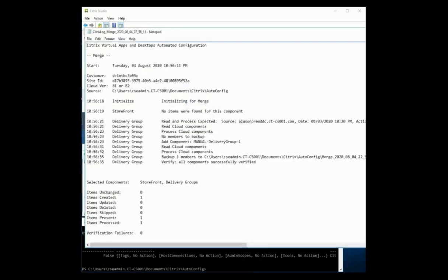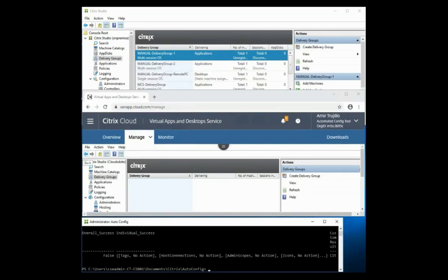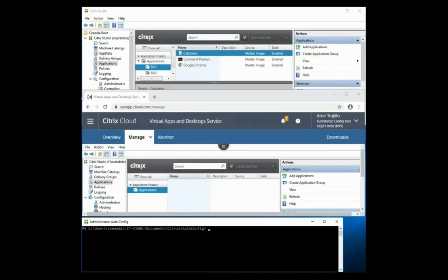So far, we've migrated machine catalogs, delivery groups, and now it's time to migrate applications. And think about how flexible the migration is with the automated configuration tool. Maybe you have hundreds of applications and a mix of virtual desktops, and that's really complicated, and you just want to test a couple of them. And here is where you're going to be able to specify the delivery group that you want to use for your migration.